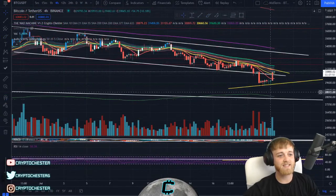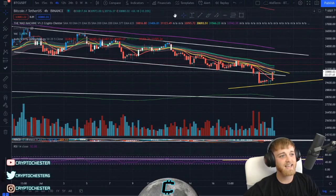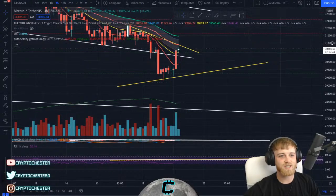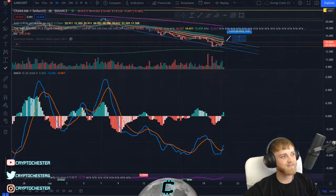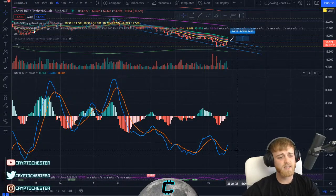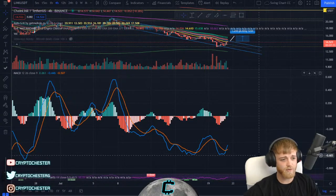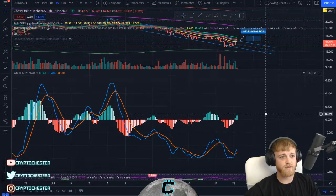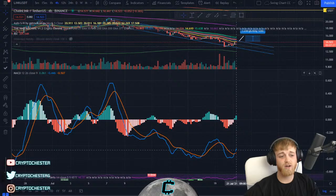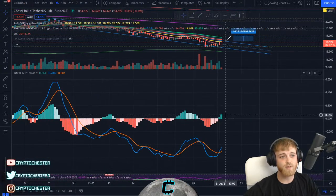I do think what we did see for Bitcoin is an insane bull trap, liquidating as many shorts as possible. But back to Link for now. You can see we had this bullish crossover coming through for Link, basically signifying this uptrend. We're currently converging, we're currently seeing this uptrend play out.